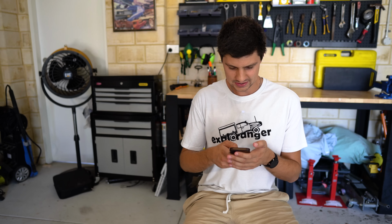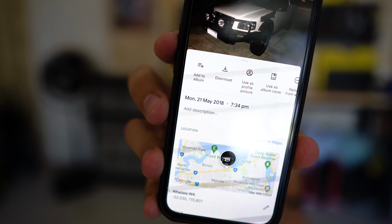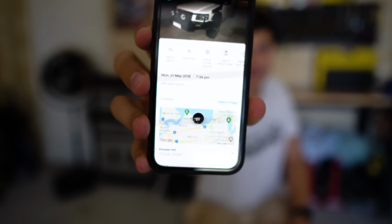So as most of you know, I've had the Ranger for a few years now. I think I got it back in 2018, I want to say. Let me check. Yep, there we go, 21st of May 2018. That was the first photo I ever took of the Ranger. So I've had it for close to 4 years, and in that time, it's been a great car and continues to be a great car. Sure, it's had a few mechanical issues here and there, but honestly, what car hasn't?